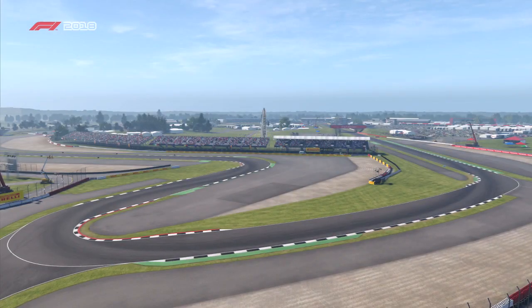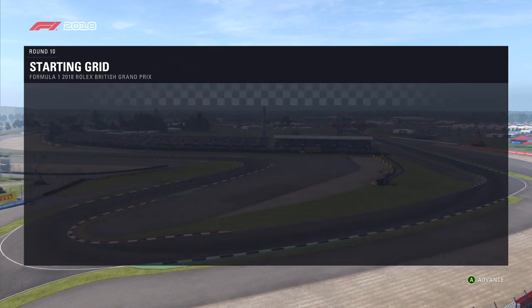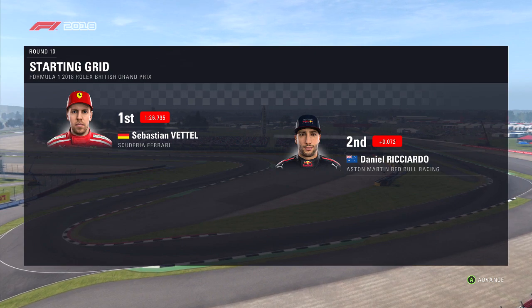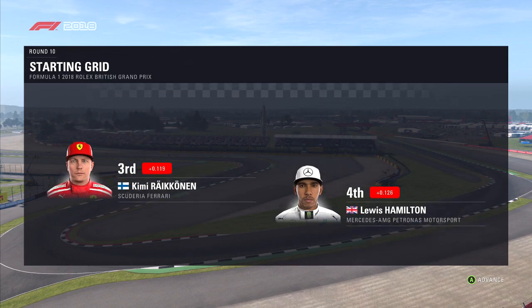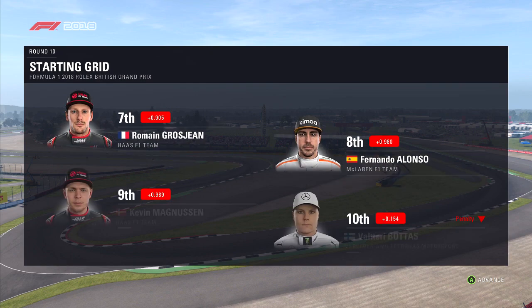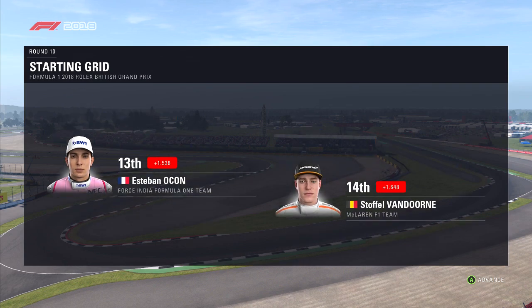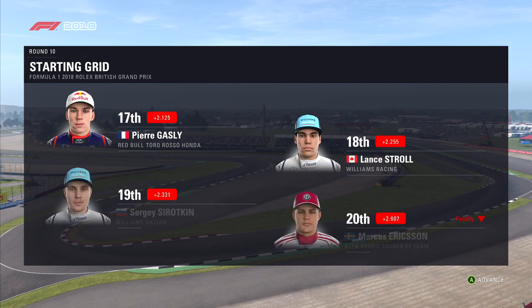We're almost ready to go then, and this is what the starting grid looks like for today's race. Sebastian Vettel has a clear track ahead of him today. He starts in pole position, with Daniel Ricciardo slotting in alongside. Looking down the rest of the grid, we have Raikkonen, Hamilton, Max Verstappen, and Sainz, Grosjean, Alonso, Magnussen, and Valtteri Bottas. They've taken a grid penalty. Then Thomas, Perez, Esteban Ocon, and Vandoorne, Hartley, Leclerc, Pierre Gasly, and Lance Stroll, Sirotkin, and Marcus Ericsson.